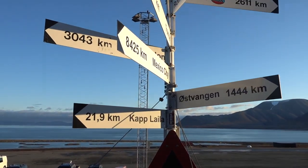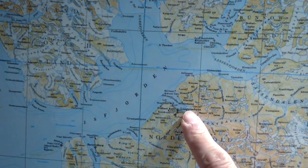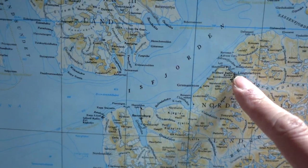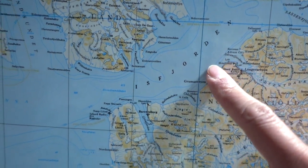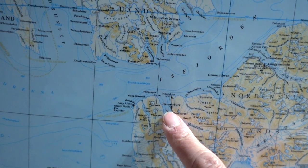Good morning from Svalbard. Today I'm gonna do a full day trip. I'm going to two places here in Svalbard. This is the map of Svalbard, and currently we are in Longyearbyen, which is right here. So from here, we're going down to Barentsburg. It's about an hour and a half to 2 hour boat ride.